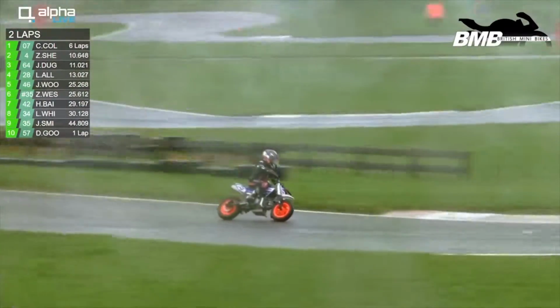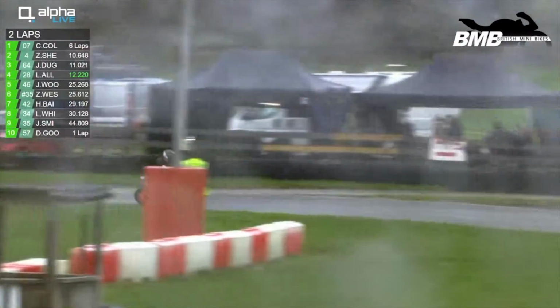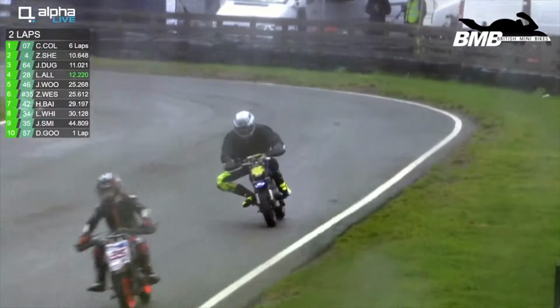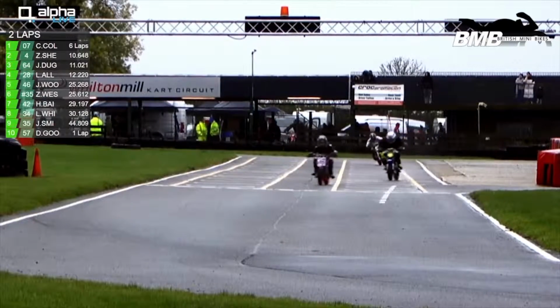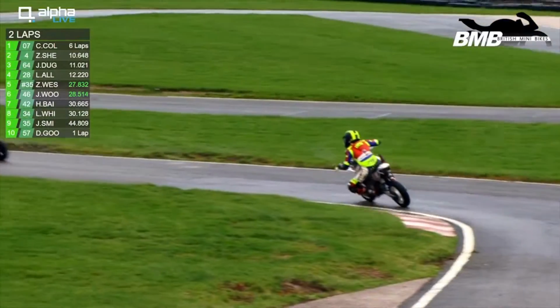Head onto the back straight he comes now. Interesting to see if he can close up to Luca Allen, who's in 4th place. He's the man to catch on the back of Zach Shelton and Joe Duggan's battle for second. Someone could radio that cameraman and ask him for an invite. That would be fantastic.